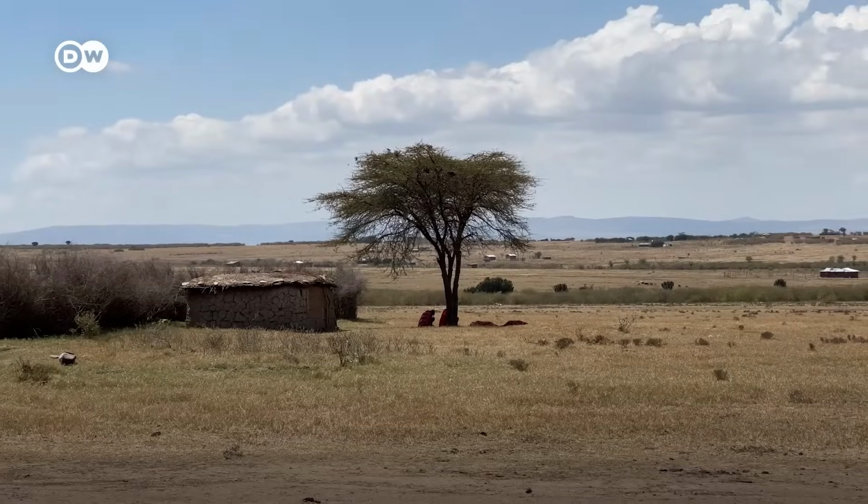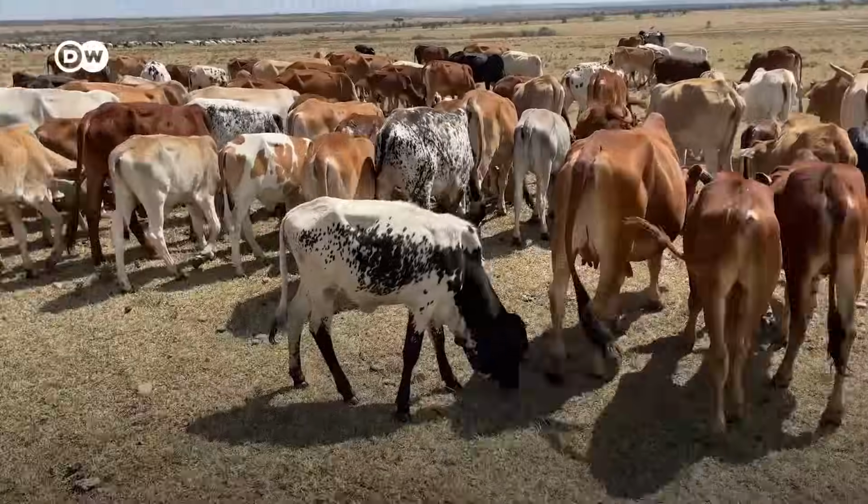Right outside on the border of Maasai Mara National Reserve, we have the town of Talek behind me. On the other side, there's a Maasai village called Bwai. We'll be visiting it soon to explore the culture of these Maasai tribes.